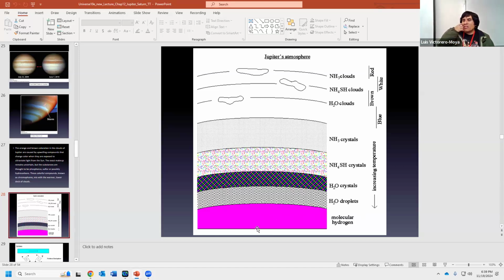So that is the reason why you see different colors. How that happens, as I said, is still unknown. But we see these colors, and at least we know why those colors are the way they are.